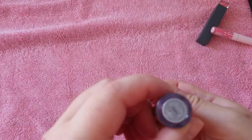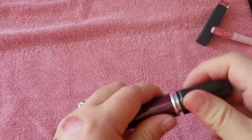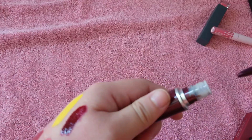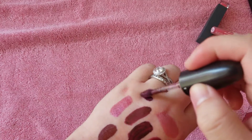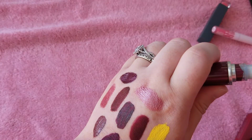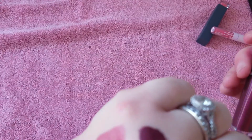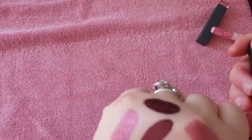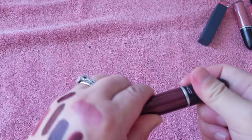And the last one, another MAC Retro Matte in Crowned, so I think it's another shimmery color. Ooh. That is a dark purple red. It's pretty unique. I think I'll keep that one, but get rid of this one. So the pink one I'll let go. This one I'll keep.